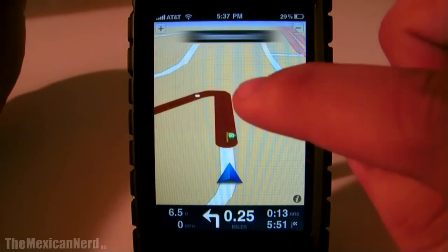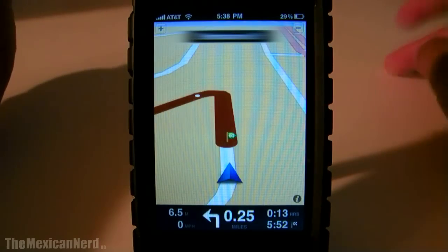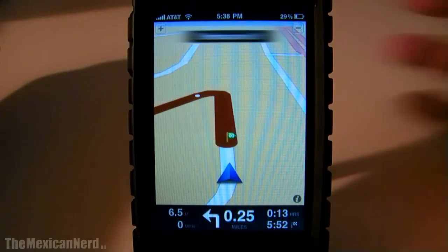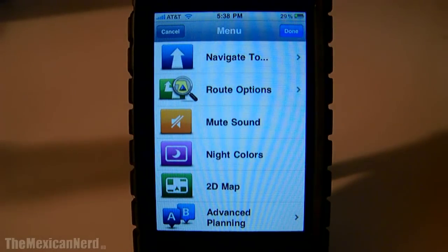And I'm going to show you basically everything that's in the app, all the buttons, what they do, and see what you get for $100. And then I'm going to do a test drive with the iPhone to see how it works.